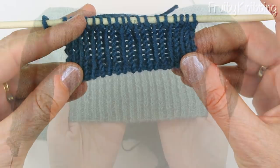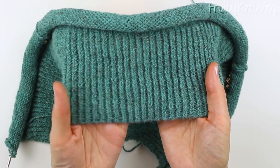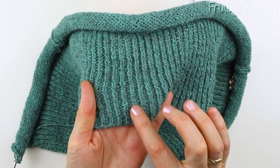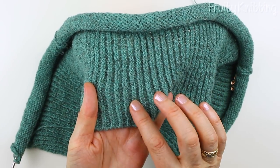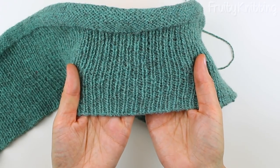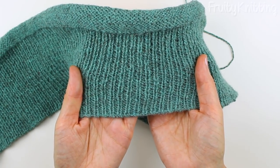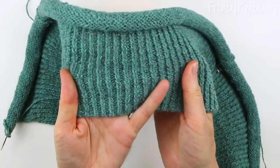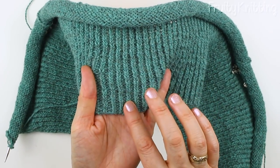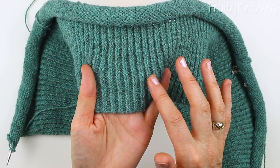The hem of this garment is knitted in a twisted 1x1 rib, and that means that on the right side you're always knitting into the back loop of the knit stitch and purling the purl stitch normally, and when working on the wrong side you purl into the back loop of the purl stitch and knit the knit stitch normally. So that means that one set of the columns are always being twisted and the alternate columns are always being worked normally.